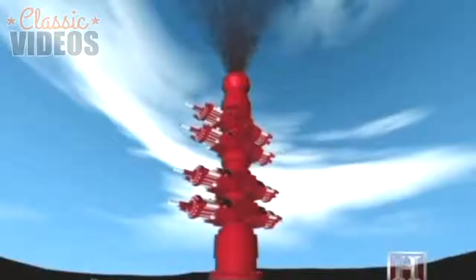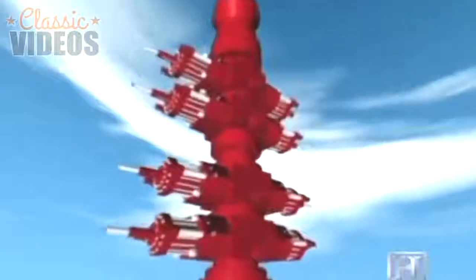Next, a capping stack with several blowout preventers, or BOPs, is forced over the blowing well and secured to the pipe. BOPs are also used during drilling to control well pressure.